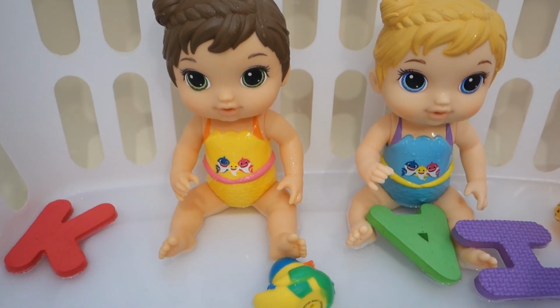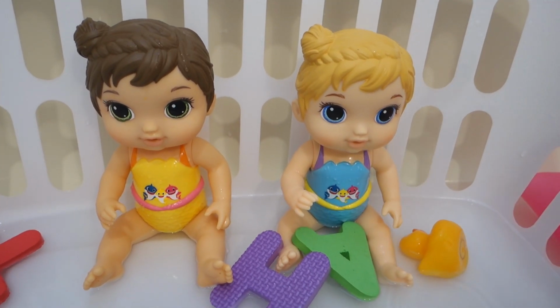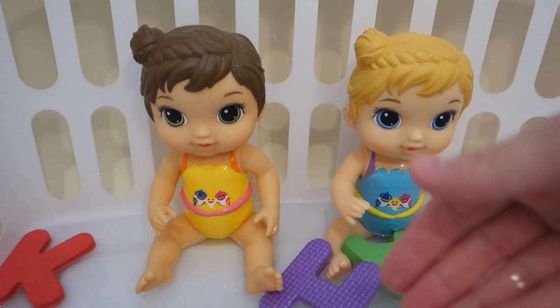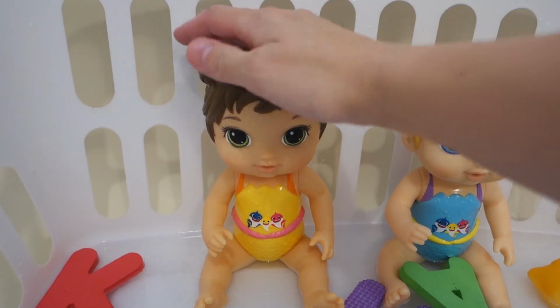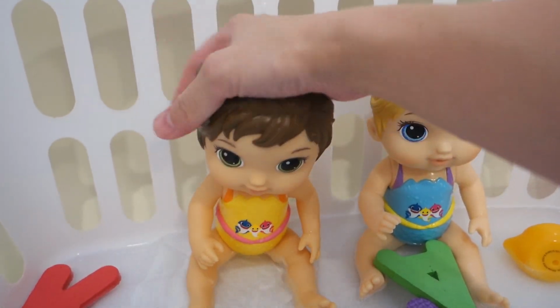Now I have to wash Audrey. So she's just gonna play for a little bit. This is just how I do it. I just keep one of them in the bath, whoever is clean, and they just wait until I'm done with the other one. All right, so Audrey, your turn. Got my soap, scrub your head.